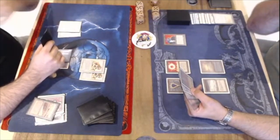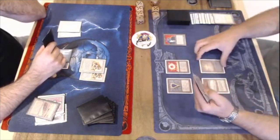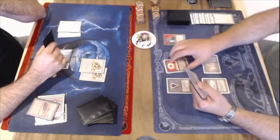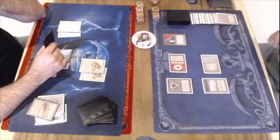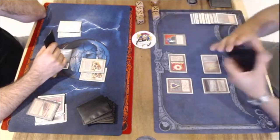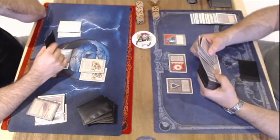He does still have, of course. Or is that a Mind Twist that he has in hand? I thought it was a Demonic. Maybe it's a Twist. I think he's going to play it now. So we're going to see. Yeah. And it's... okay, it's a Demonic Tutor. That's actually better in this case. Because Jorgo's only holding one card anyway.